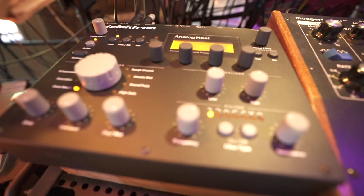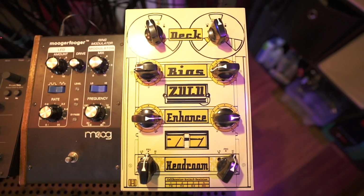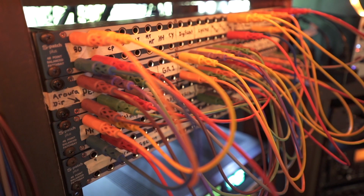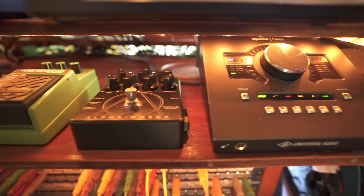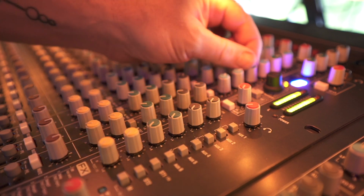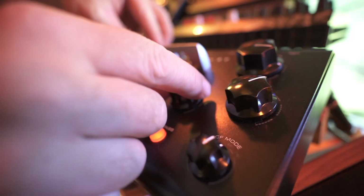I have this wonderful Elektron Analog Heat. I also have this Zulu tape emulator, which has tape machine components in it and gives that very subtle but very pleasing tape saturation. So I have a very broad option of possibilities for signal routing with the studio. That's one of the main things that I wanted to achieve when setting it up. Simplicity in the way that everything flows from idea, but also with the opportunity for maximum experimentation.